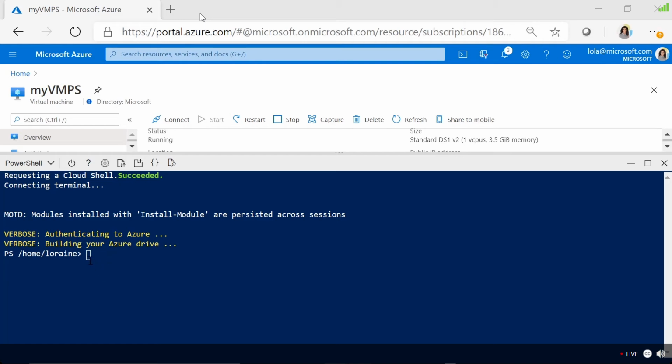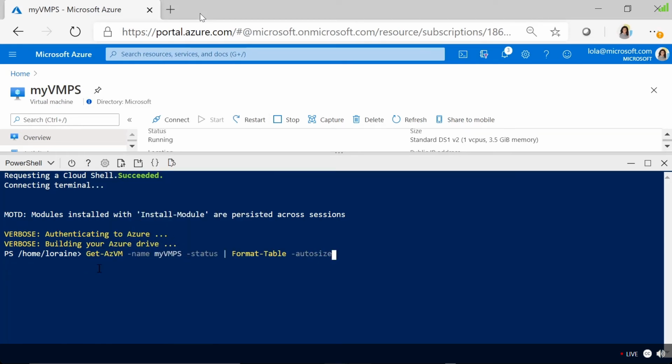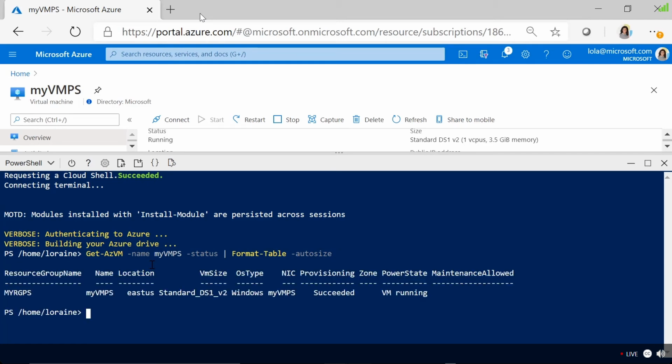So I'm going to confirm some information about my virtual machine. I've got some code here I'm going to paste in. Let's take a look. So Get-AzVM. The name is MyVMPowerShell. I want to find that status and put it in a table. So there it is. It's showing me it's in my resource group PowerShell. It is running, as you can see.